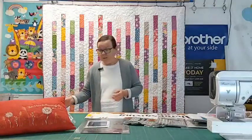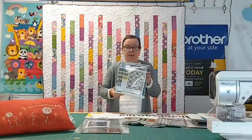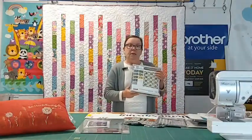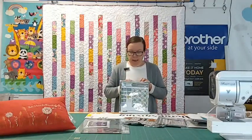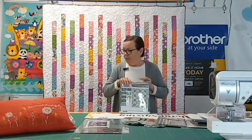Some of the new things that we have in the store. This is a new kit. It's got chickadees in it. It's a Jill quilt. It's packaged with the kit. You get the top and the binding with this quilt, and it runs $149. So we wanted to show you that.